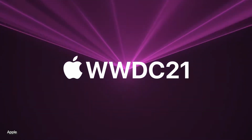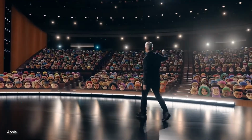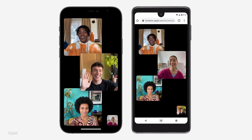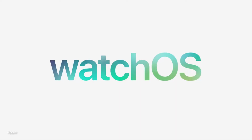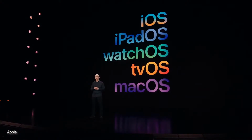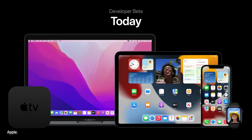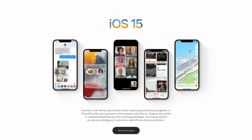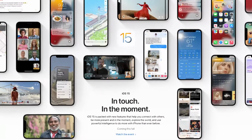Today, Apple had their annual WWDC event with updates to their device operating systems. In this video, we'll show you all the updates to iOS, iPadOS, watchOS, macOS, and even more. There's some really exciting new features making its way to Apple devices, and WWDC shows us a glimpse of what's coming this fall. Starting with iOS 15, we have some exciting features with staying connected.